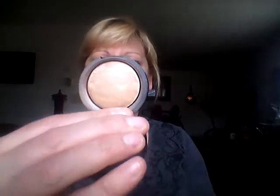It says Foundation Tan, but I'm going to use this as a contour. I'm so unorganized today. And I'm going to put that on a stippling brush. And I'm just going to lightly let the skin pick up the product.